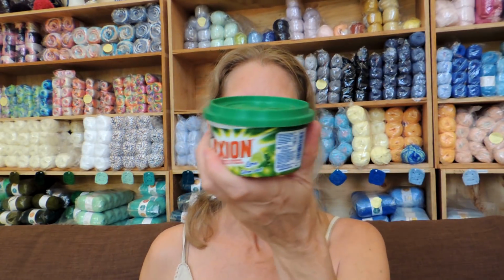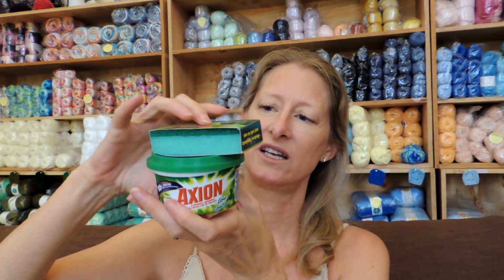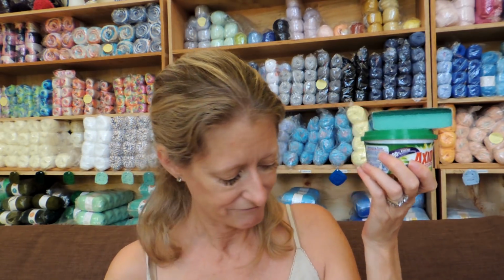Anyway, this is a Kenyan gem. This is better than anything I have ever found in North America. So enjoy that. So you get the little Axion paste and the little sponge to go with it. So I just keep it like that beside my sink. Well, I have a bigger size because I use it all the time.